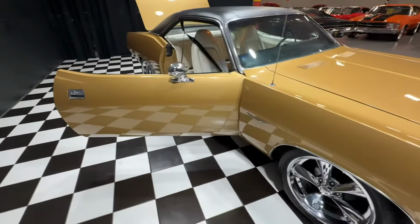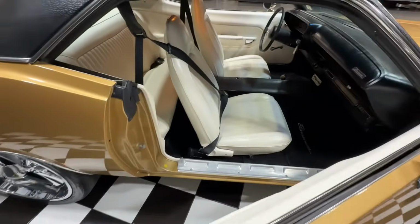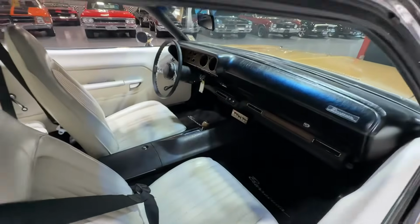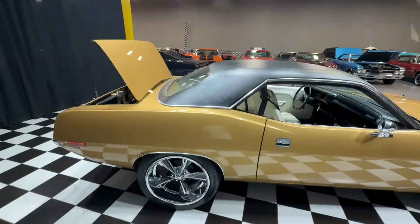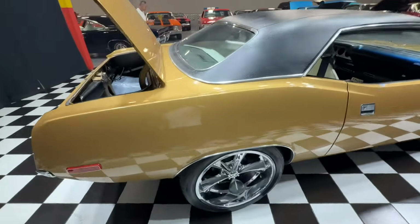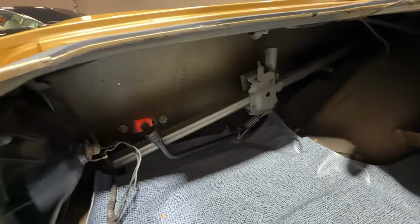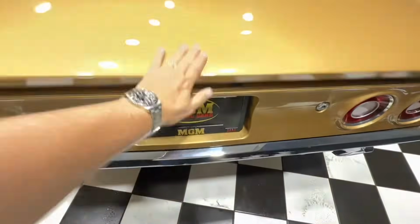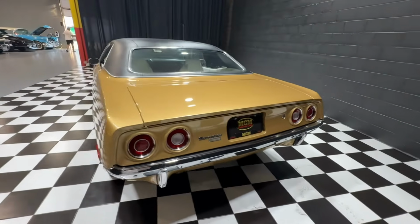Real nice paints throughout the car. All your inner outer door jambs are really nice as well. Very solid car underneath and on top, guys. No bubbling in the vinyl top. Just a great car. Solid trunk all around. You got your stock jack here with the assembly. Very nice car. I'd be very proud to own this car.